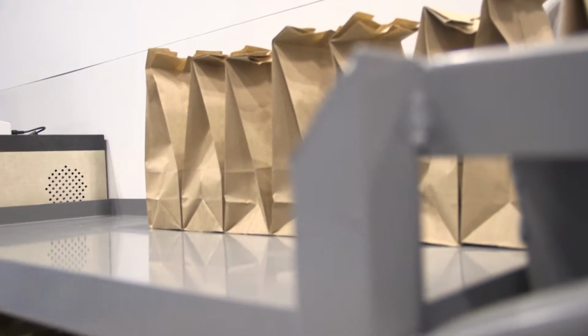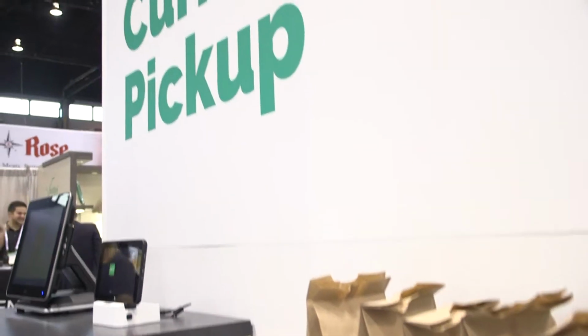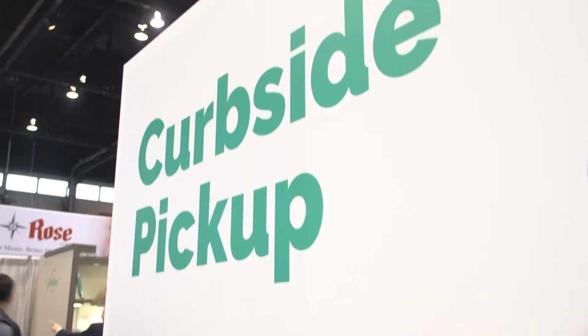So the second example is curbside delivery and curbside pickup. It's been around for about a year or so, but we saw some specific examples of it in action this year, which was pretty interesting. So we had a fast casual chicken chain called Starbird show us how they use it in their app.